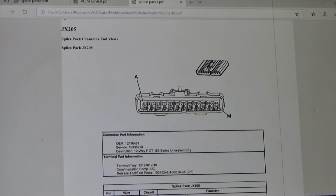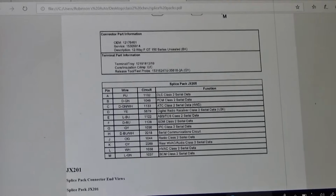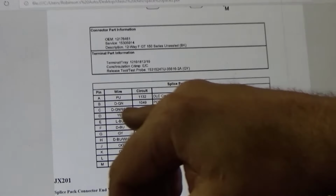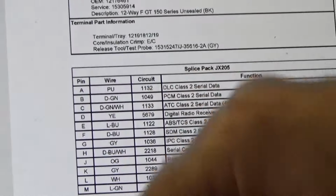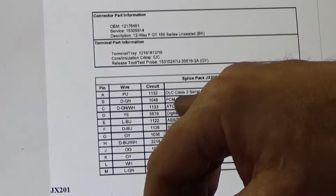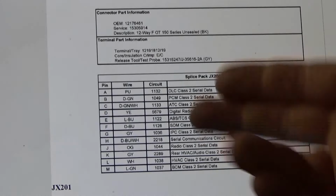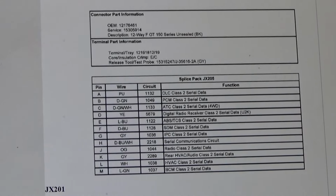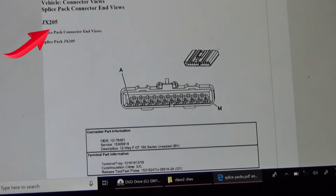So we wanna find its location, but we also need this pin out. It'll be very important because every pin will tell you what it does. So pin A is our DLC class 2 serial data link. And then you would see like B's for your PCM and your automatic transmission and your digital radio, ABS, and so on. They're all the modules on this splice pack, JX205.